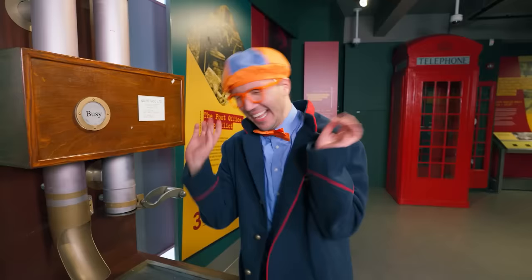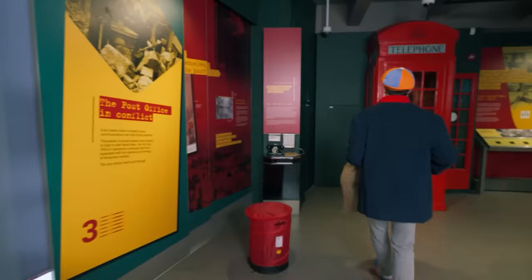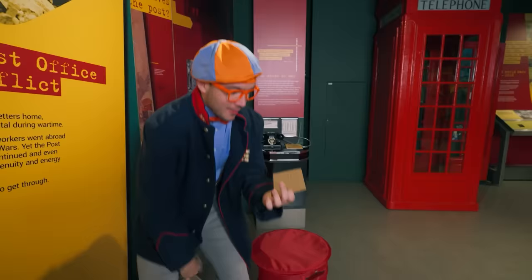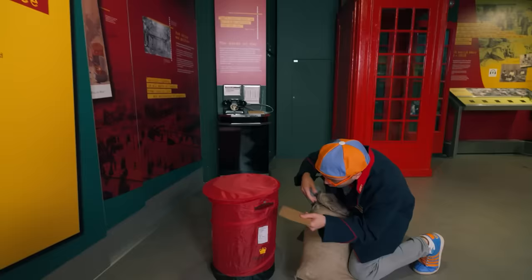Well, anyway, we have some more letters to deliver. Okay, let's go see if we can find another post box. Oh, hey, there's one right here. And good thing we have our last letter. Yeah, letter number 3. Okay, here we go. Yeah, we did it!